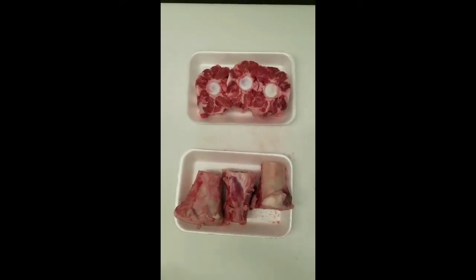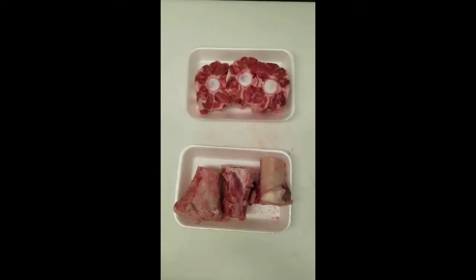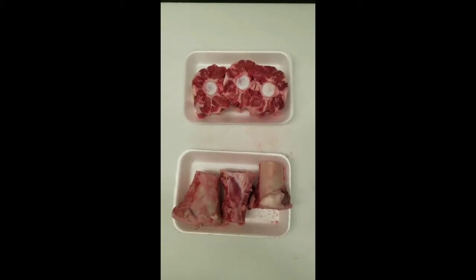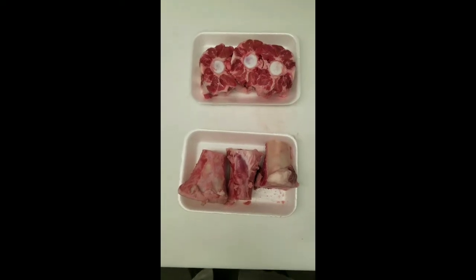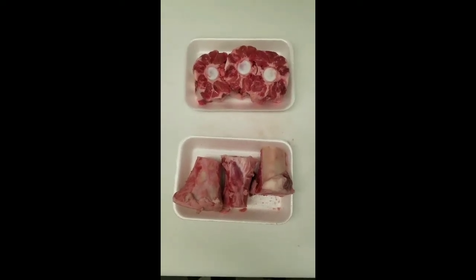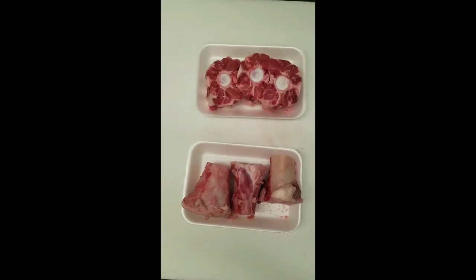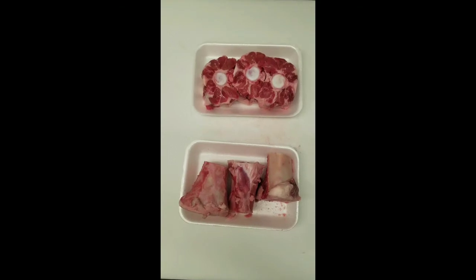I mean, our fingers are more important than someone's dinner, and it's not only that. I knew somebody who got a bad blood infection from it. The same thing with marrow bones. They can be cut. I think the most I could do is like three or four, depending on the piece. Anything more than that, you're asking a lot.